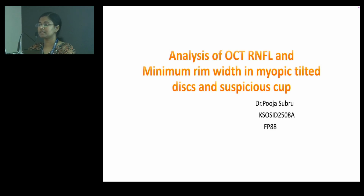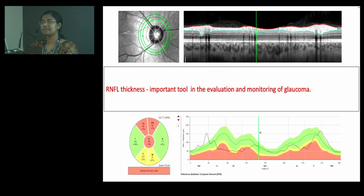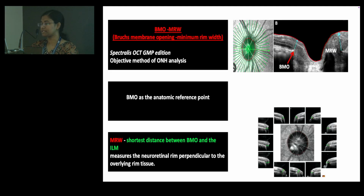Our study is on the topic analysis of OCT RNFL and minimum rim width in myopic tilted disc and suspicious cup. Myopia can cause structural changes in eyes which make them more susceptible to axonal loss and can cause glaucomatous changes. And tilted disc can cause alterations in RNFL peak locations and can cause changes in macular ganglion cell complex distribution. RNFL thickness assessment is an important tool in evaluation and monitoring of glaucoma. However, in eyes with anatomical and structural variations like myopic tilted disc, it can lead to erroneous results.